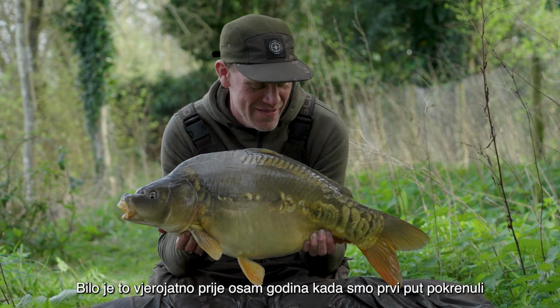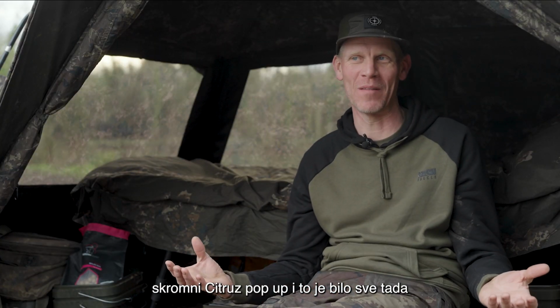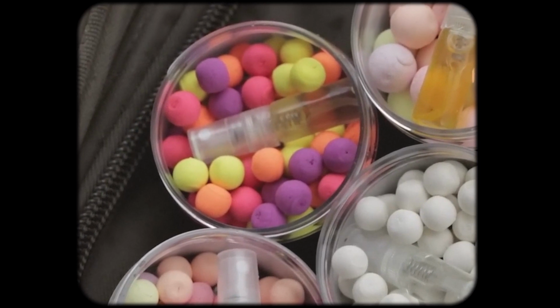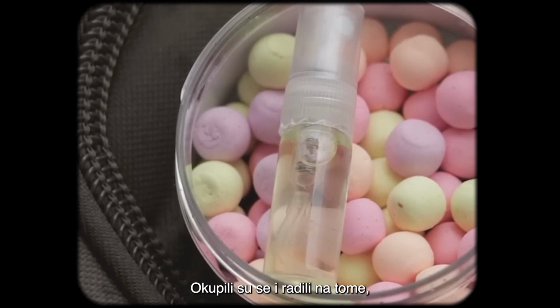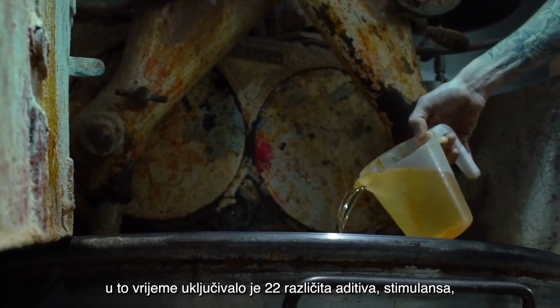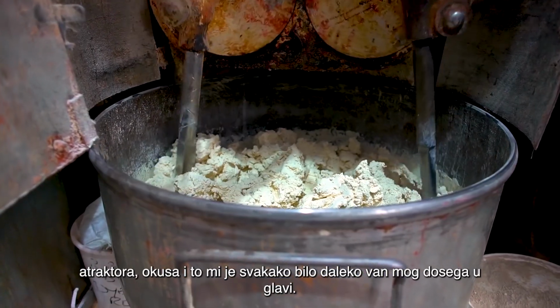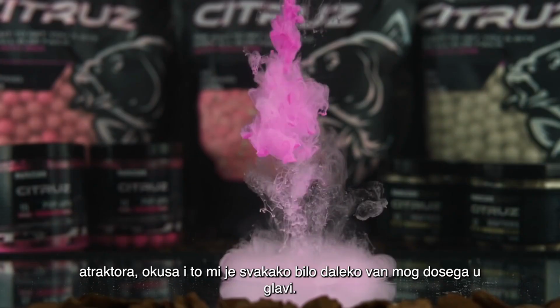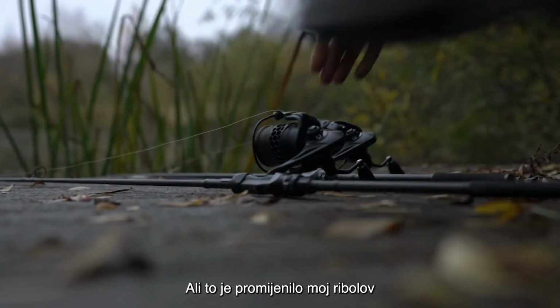It was probably around 8 years ago now when we first launched the humble Citruz pop-up, and that's all it was back then. It was the amalgamation of two incredible bait gurus, Gary Bays and Keith Sykes. They came together and worked on it. At the time it involved 22 different additives, stimulants, attractors, flavours, and it was certainly way above my head. But it did change my fishing.